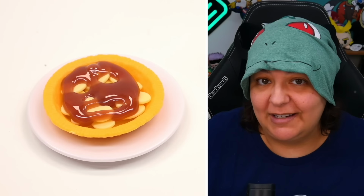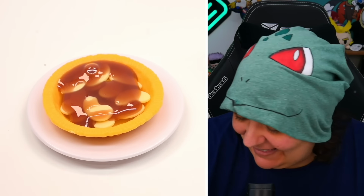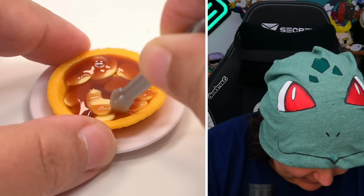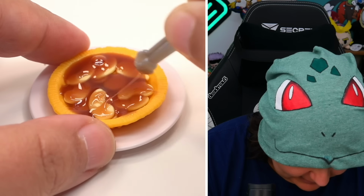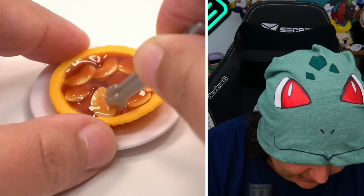So let's see what that looks like. A few moments later. Okay, well, this ain't settling, so I think what we're gonna need to do is take our tongs and maybe just move it a little bit of everywhere, like so. And at least it'll have glazed the top and get rid of that bubble pocket right there. I think that looks pretty good. Now we can go ahead and harden it with our light.